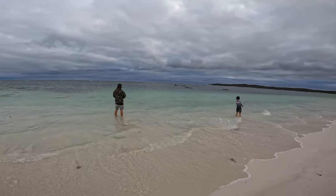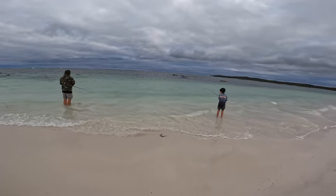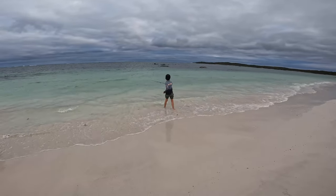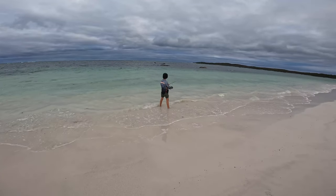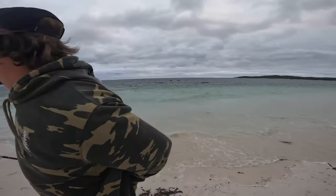What are you fishing for? Flathead. Yum. Are you going for squid jack? Yum. I'm going to research how to catch these big boys. I'm going to go into town tomorrow and get the right equipment, and we're going to catch it.